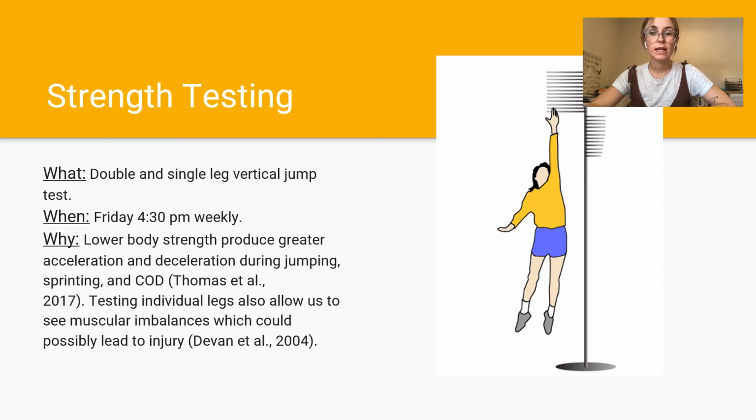The vertical jump tests the athletes' muscular power, and testing the legs individually can also provide an indication of risks of injury. Muscular imbalances within the hamstring to quadricep ratio and imbalances between each leg are mitigating factors to ACL injuries because one side is often overworked. The results from the single leg vertical jumps can show those imbalances and allow us to tailor a strength program to improve and even up those imbalances.